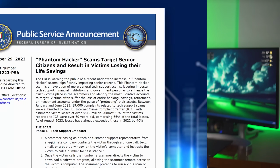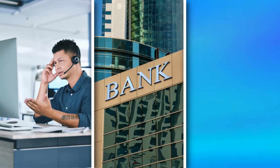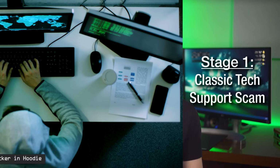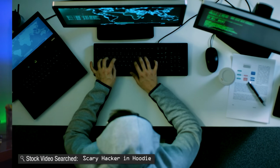This scam, which is being dubbed the Phantom Hacker Scam by the FBI, is actually kind of a combination of 3 previous hacker techniques. First, the classic tech support scam, then a bank support or impersonator scam, and government employee impersonator scam. The first stage of the scam is, again, like a classic tech support scam where the victim is told that they have a hacker on their computer or a virus, something like that. It could be anything.